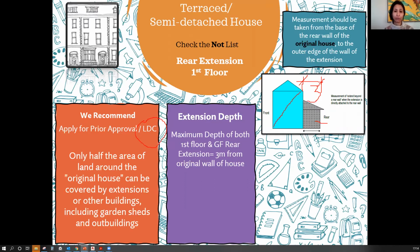The other important point is you can cover only 50% of the rear garden or open area available to you. So for example, let's talk in numbers. If your rear garden is 100 square meters in area, the footprint of your built-up rear extension can only be 50 square meters. But if you already have an outbuilding or let's say a B&Q shed, then you must add that area to your total area as well. And let's say that's 10 square meters of shed area you have.